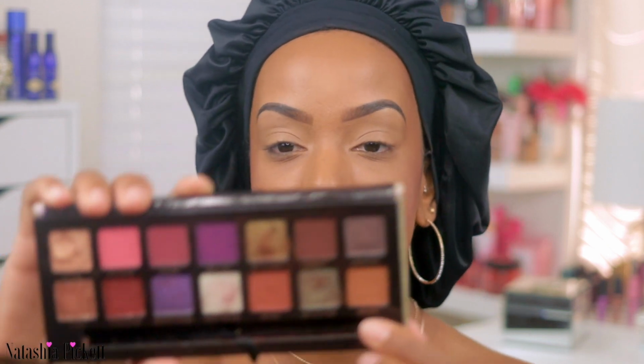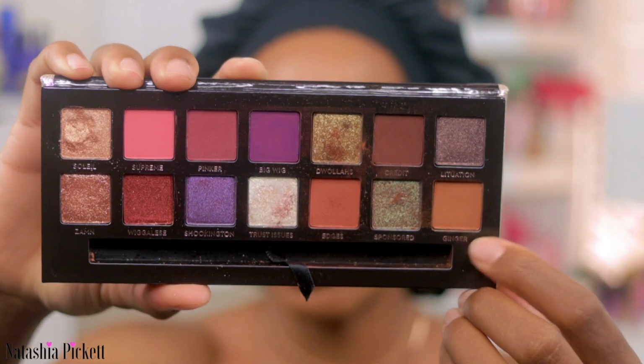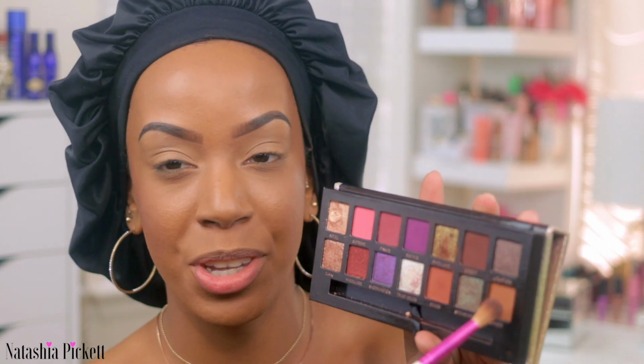The first shade I want to start out with as a transition shade would have to be Ginger. Unfortunately, you guys are gonna see Ginger a lot. I think Ginger is so beautiful and such a staple shade in your collection. And I always try to show you guys when I'm picking up the shades.